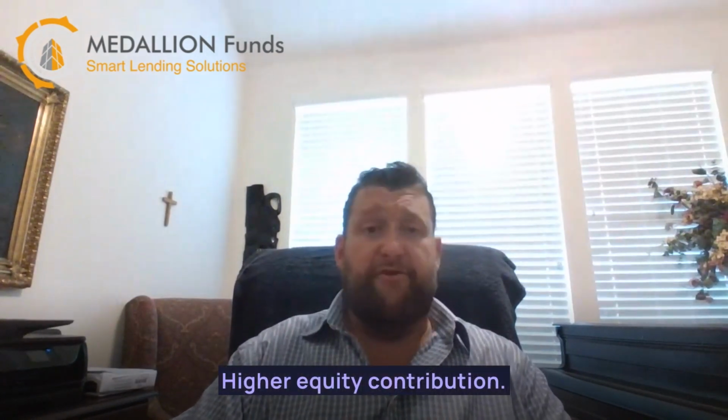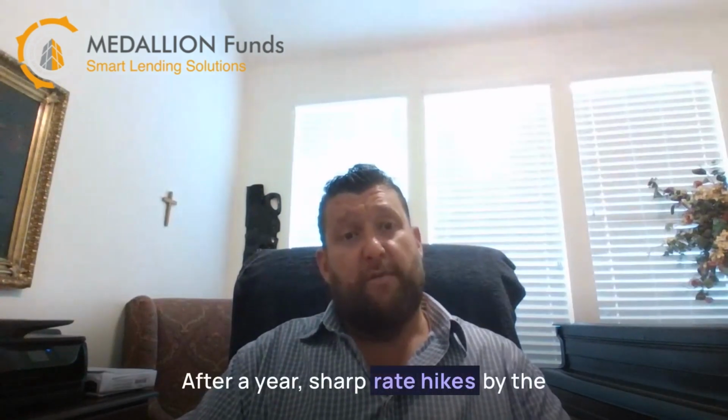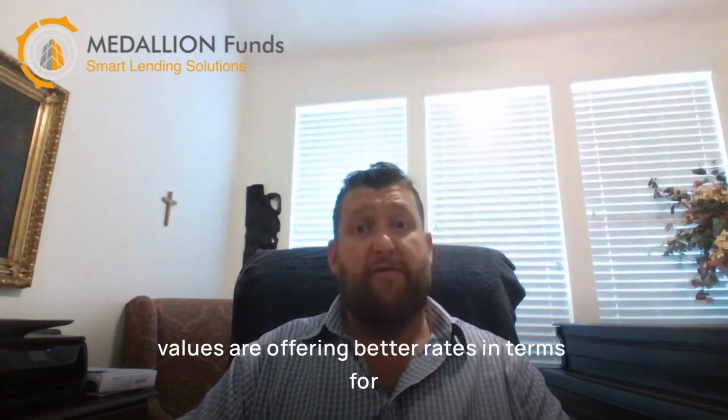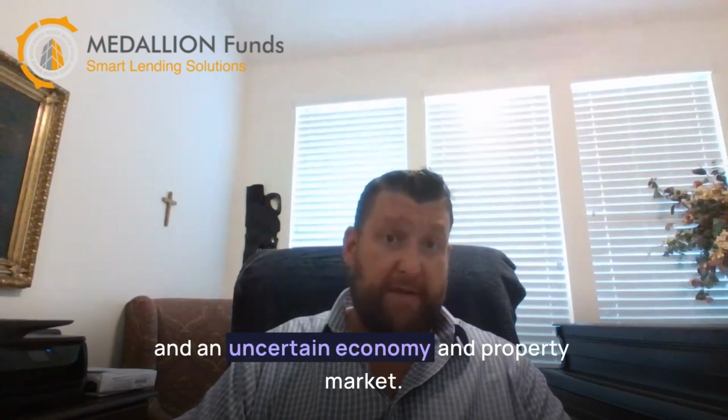Higher equity contribution. Another option is to put more equity in the investment to lower the loan to value to the 60 to 65% loan to value range. After a year of sharp rate hikes by the Federal Reserve, lenders are concerned about falling property values and are offering better rates and terms for less risk at lower loan to value. Less debt means less risk for the borrower in an uncertain economy and property market.